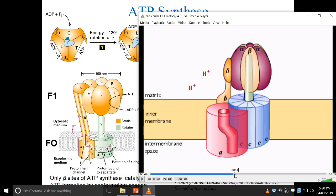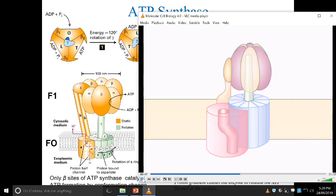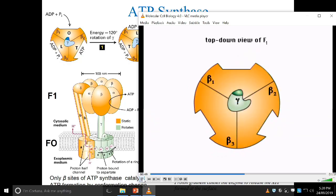This is the side view. Looking at the side, there's the head domain, the alpha-beta domain. I'm just going to turn it around now in the animation. You're looking down from inside the mitochondria onto that head domain. We can see the gamma shaft in the middle. You can see that it's offset. You'll notice the beta, there's 3 sets of them. The alphas keep them together. Each one of these sites is a site to grab ADP and inorganic phosphate and make ATP.